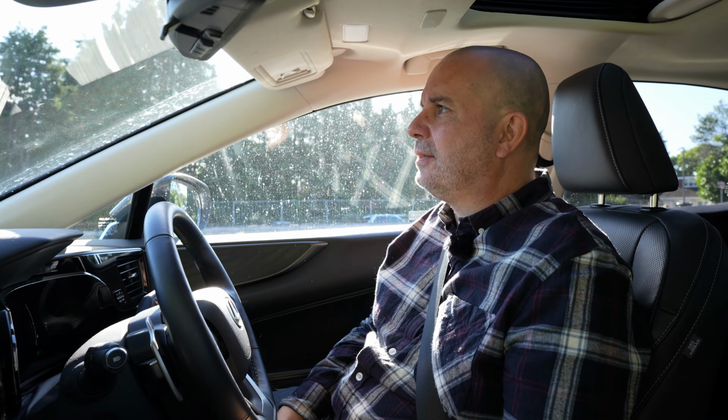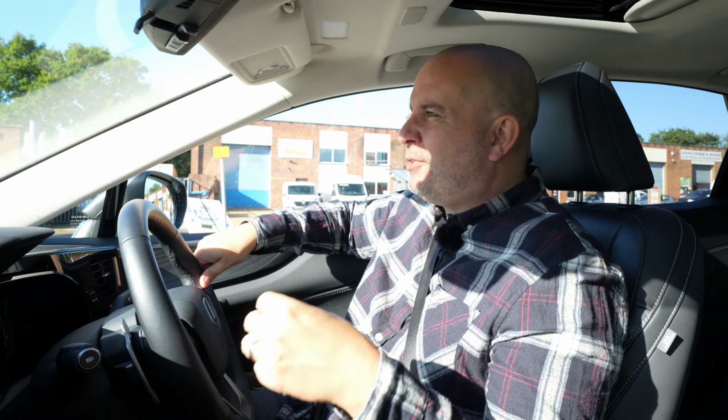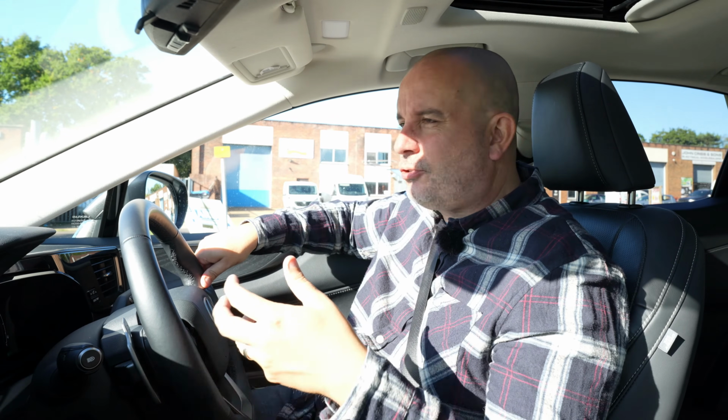Simple, piece of cake. So when we've got this car in EV mode, I think we can safely say that it's a winner. It's got a reasonable amount of EV range. It's very, very smooth, extremely quiet, really nice to drive. It ticks every box. It's great.